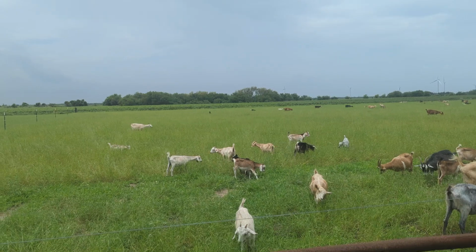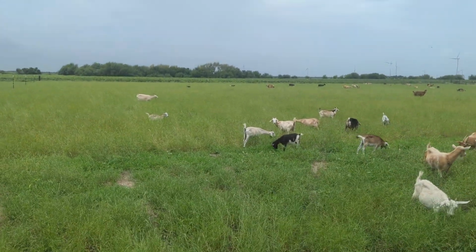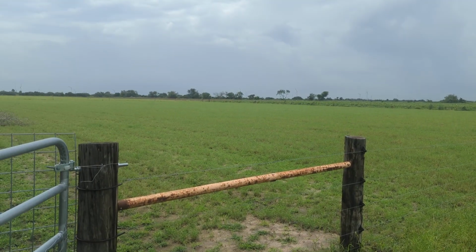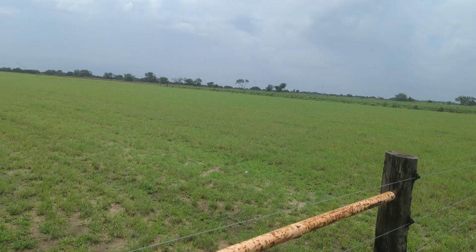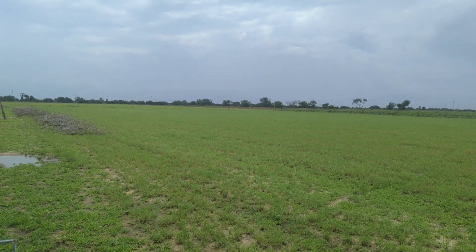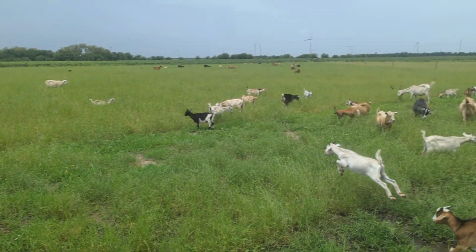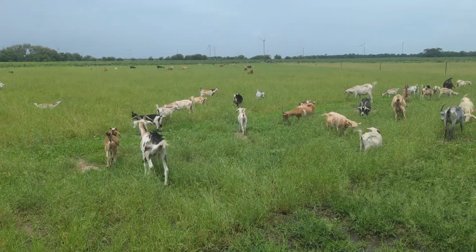I don't like to leave them out here a full 7 days, but we'll see how it goes with all this grass it has out here. The next paddock they're supposed to get into, cows got into it a week ago, and they mowed it down pretty good. So it still has a little ways to come back. So we'll probably throw up a temporary paddock in some other areas where we have grass and let them hit that.